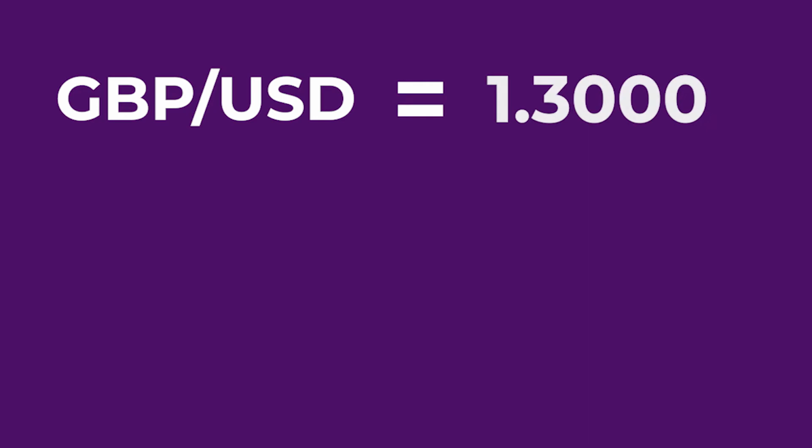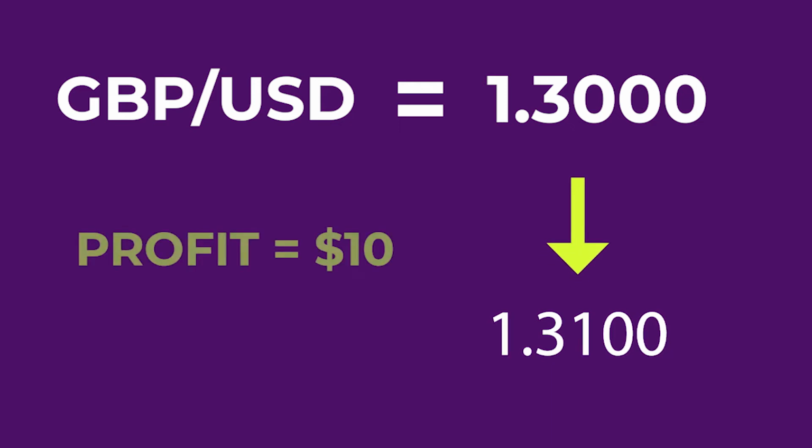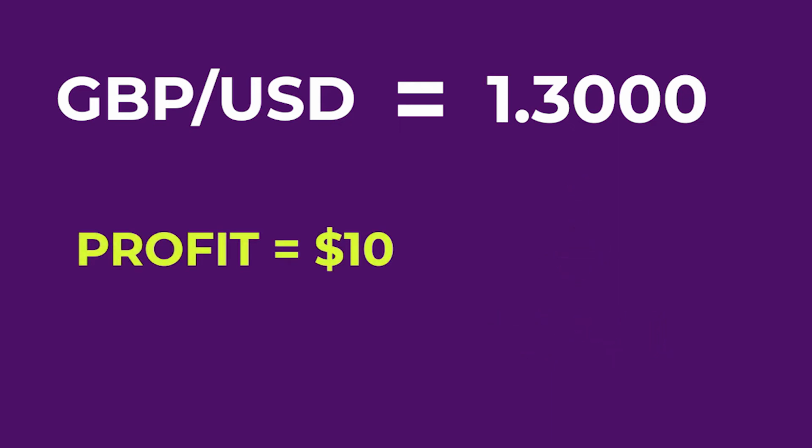You place the trade on the GBP USD pair, and the current price was 1.3000. Now the price changed to 1.3100, so there is a change of 100 pips, and your profit is going to be $10. That's 1% of your account.